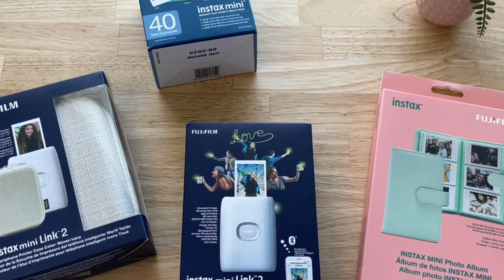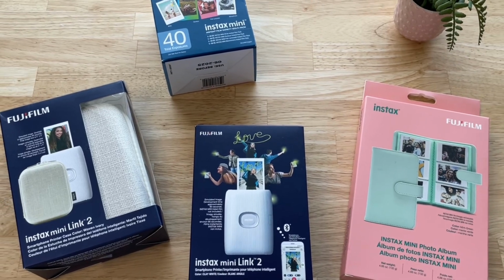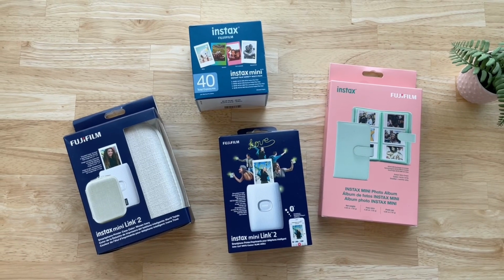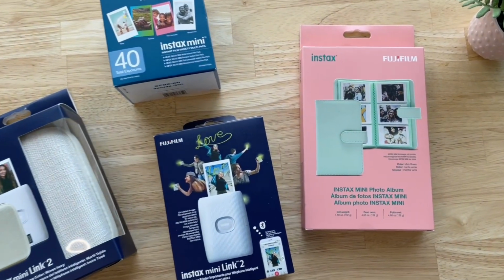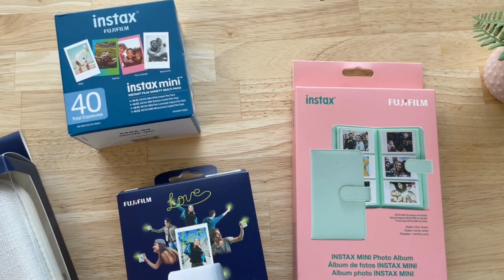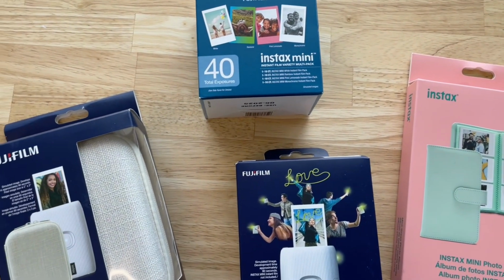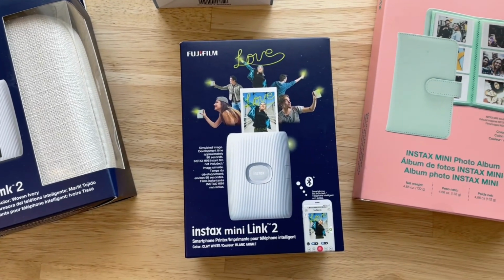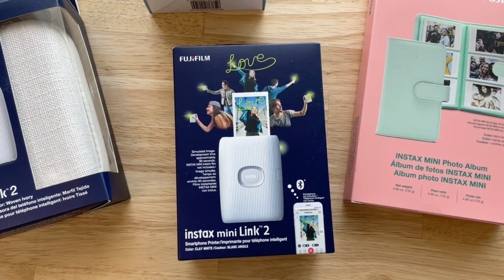And last but not least, I have the Fujifilm photo printer with all the accessories. I like this photo printer much better than the camera because with the camera, sometimes I forget to take pictures and it's also very bulky to carry around. With this printer, I can print any photo that I want from my phone, making it so much easier.